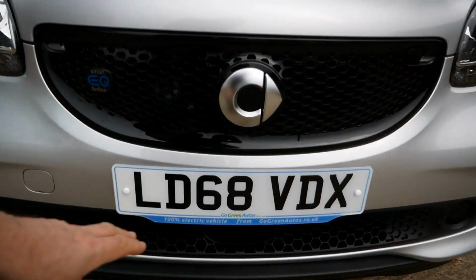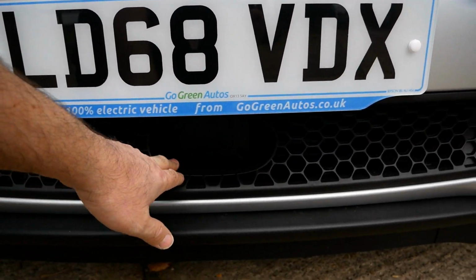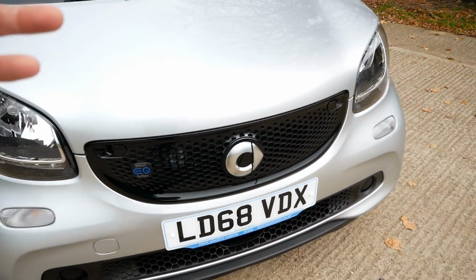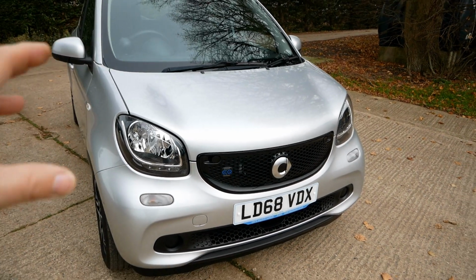So this car also has a radar here down at the front. So you've got the cutout here in the lower grille, and you've got the radar unit down there, and that's for the automatic autonomous emergency braking.